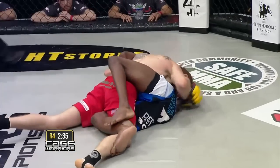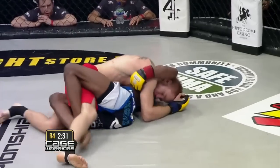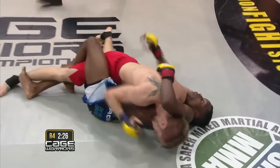And again, Mark Goddard asking for a little bit more. We've seen a few breaks already in this fight. We may be about to see another if Toni Tauru can't improve this position.